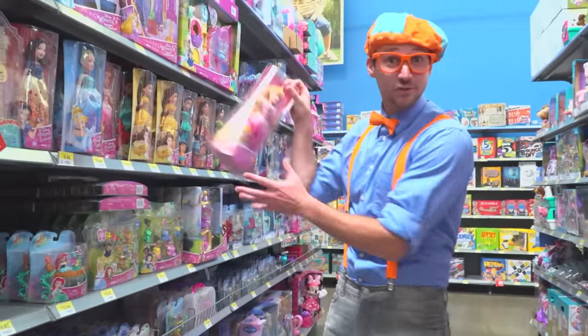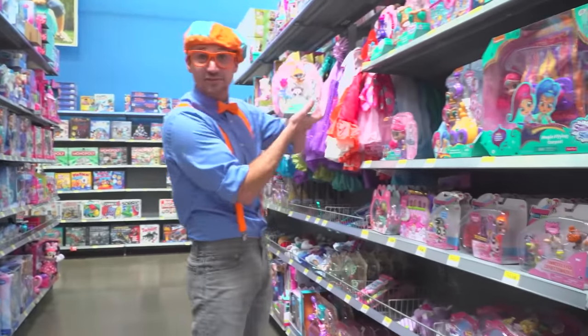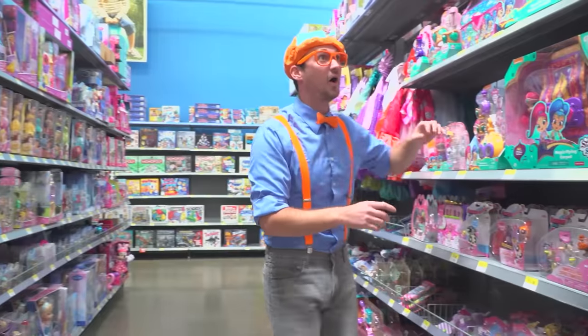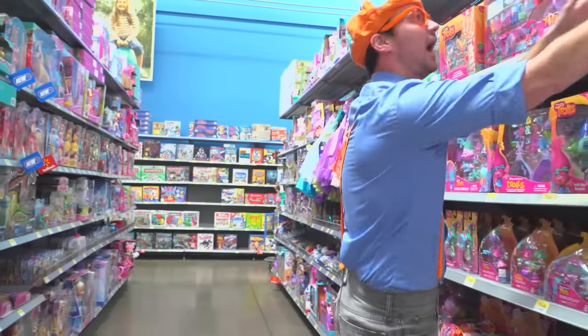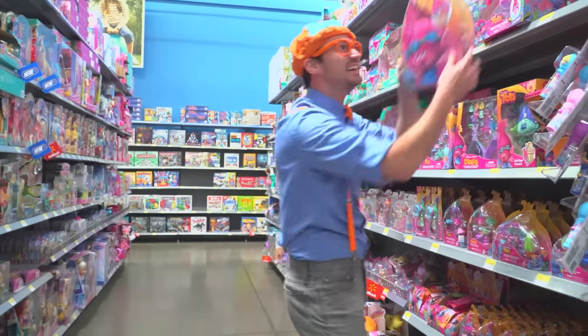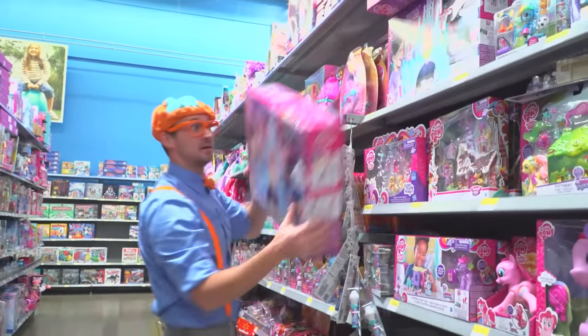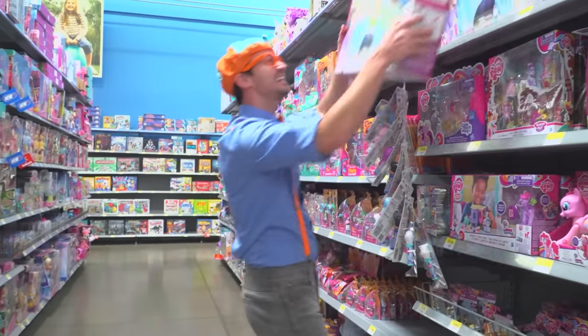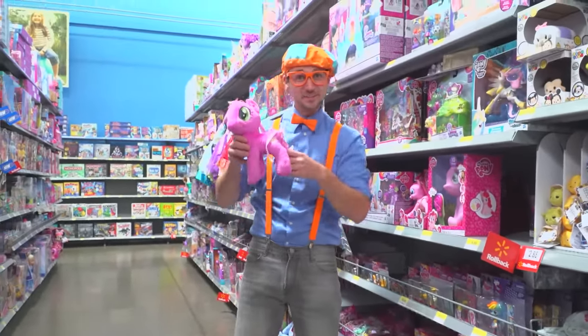Oh, this toy's the color pink. Ooh. Oh, hey, here's some more toys. Like this one. This one's the color pink. Oh, and this one. This one's the color pink. Oh, yeah, this one too. This one's the color pink. Oh, look at this playset. This playset's the color pink. And, woo, a stuffed animal, which is the color pink.